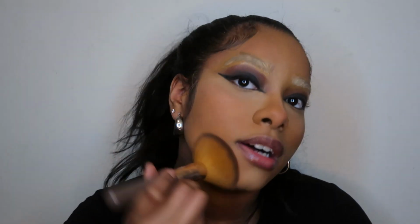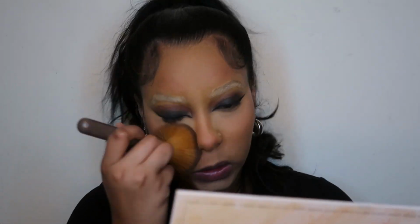My brows are getting light, dark again. I'm gonna fix them up. Once I put it on top of the blush, it makes it come together. Trust. Just trust. Just trust.